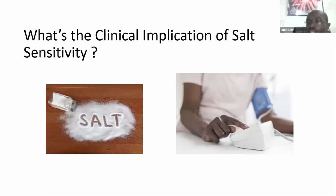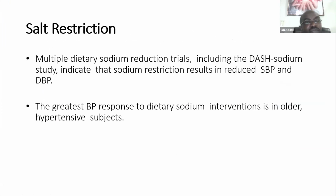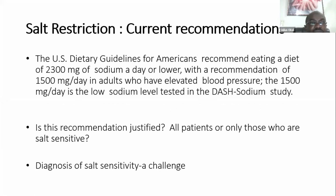So having looked at all that, what is the importance? What is the clinical implication of salt sensitivity? Why is it important in our clinical practice? We know that sodium restriction combined with a DASH diet has been shown in many clinical trials to reduce blood pressure, and also to confer reduced cardiovascular disease burden. The greatest response is actually seen in hypertensive patients rather than in normotensive patients.